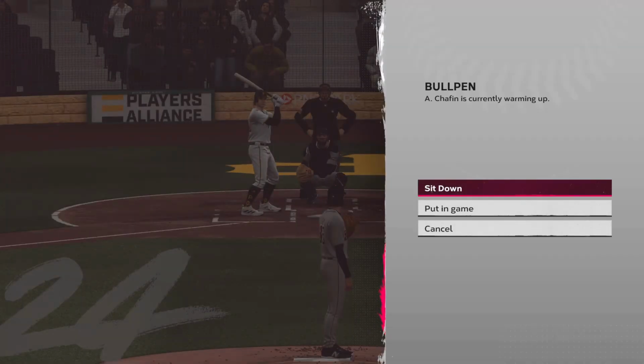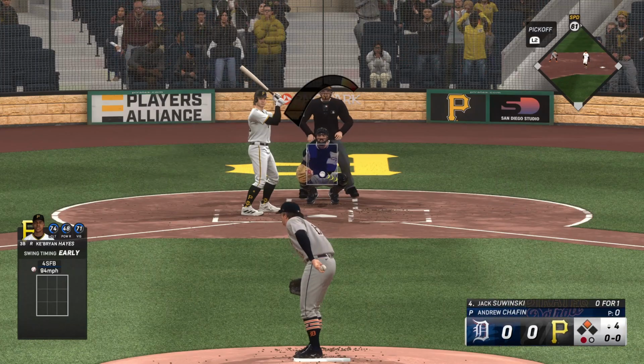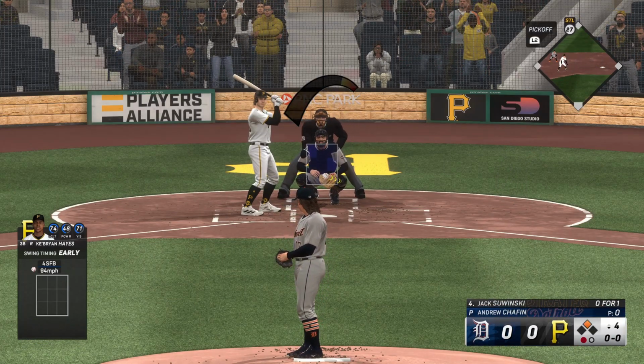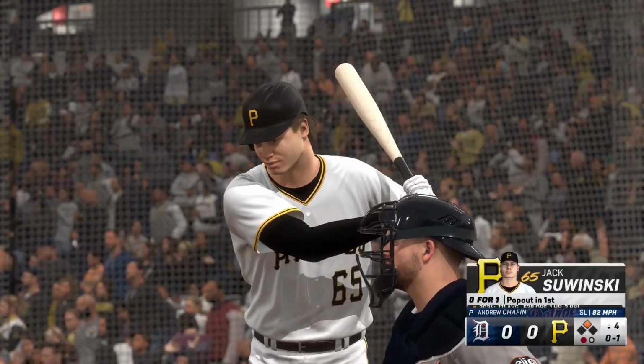Hitters become defensive, and all of a sudden, Andrew Chafin enters the game. This is his fifth appearance of the year. Next to hit, Jack Suwinski. That one finds the zone. 0-1.